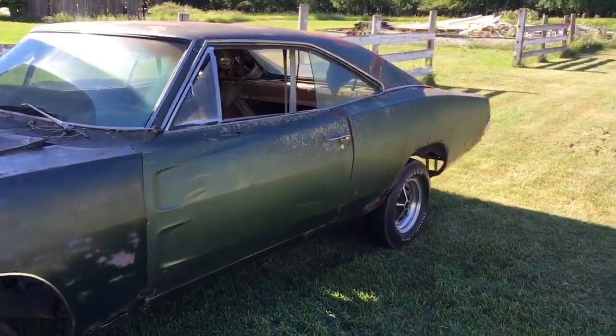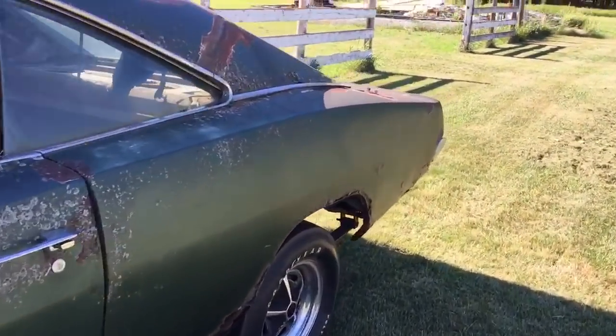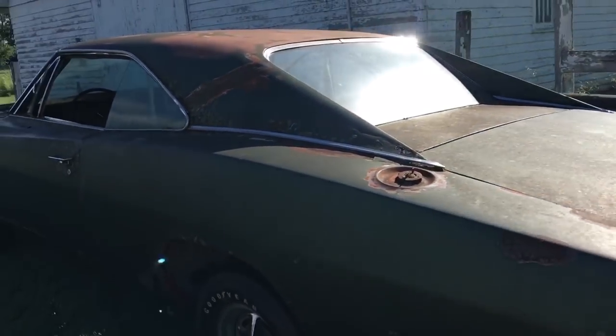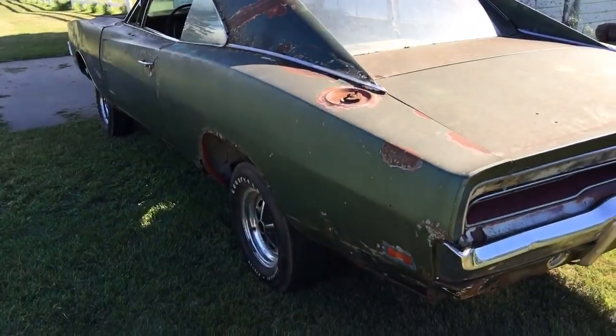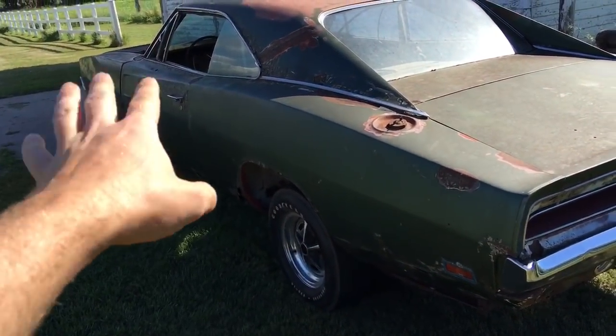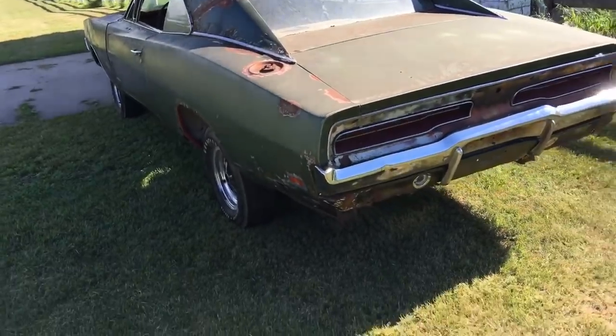Dana. Oh, and the Dana's missing. Yep, someone had robbed the Dana out of it and replaced it with just an 8 3/4. So it's missing a lot. And it's missing the grill. But I got a grill. At that last Mopar auction, I bought a 4-speed console and I bought a grill. So that's for this car.